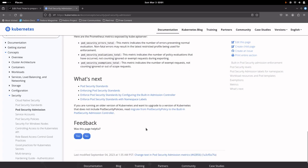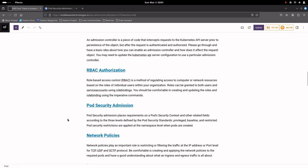You should be comfortable enough to enforce these pod security standards at the namespace level, and you should be able to enforce them by enabling it at the admission controller level. So go through this documentation and get some hands-on to work with the pod security standards.